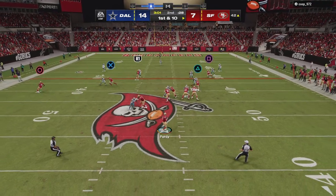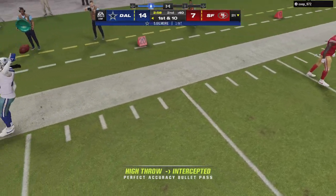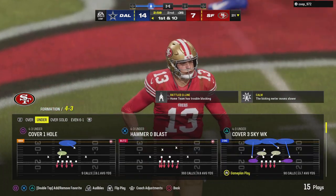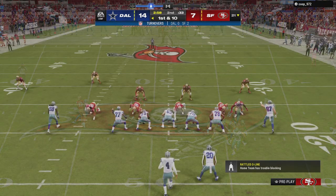Purdy looking to throw on first down here. His early struggles continue. Here's another one intercepted. Picked off by Stephon Gilmore. And the Cowboys are going to get the football here as he gets this up past the 20-yard line.